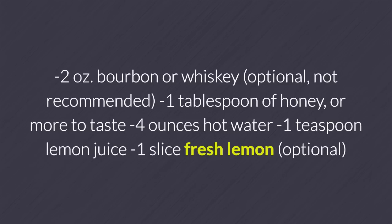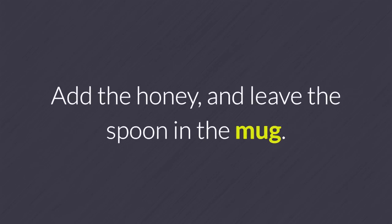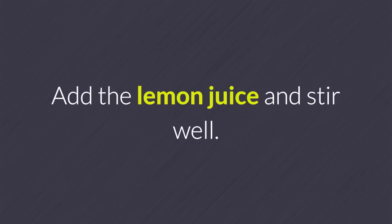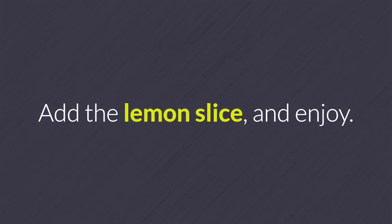You will need: 2 ounces bourbon or whiskey, optional, not recommended, 1 tablespoon of honey, or more to taste, 4 ounces hot water, 1 teaspoon lemon juice, and 1 slice fresh lemon, optional. Directions: if you're using it, pour the alcohol into a large mug. Add the honey, and leave the spoon in the mug. Pour the hot water into the mug, making sure it gets the last bit of honey off the spoon. Add the lemon juice and stir well. Place the mug in the microwave and heat until it's nice and hot, but not boiling, about 1 minute. Add the lemon slice, and enjoy.